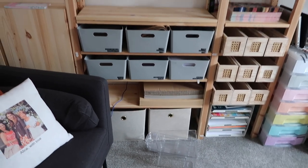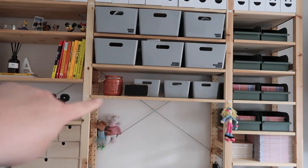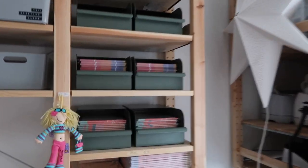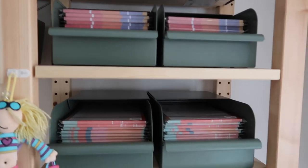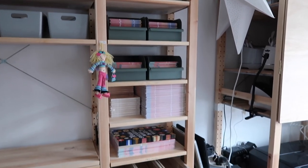I've sorted all those out, cleared the desk. That's just there for now. My makeup's in one of these in the other room. And yeah, I've moved all these over. I also realised that the daily planners fit in here, so I've just used them for that for now. So I think that kind of works.